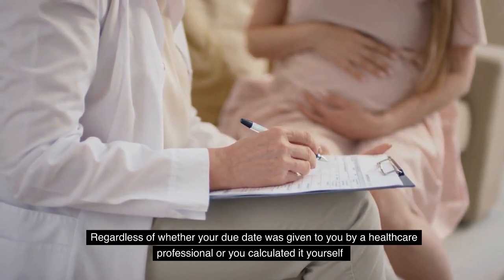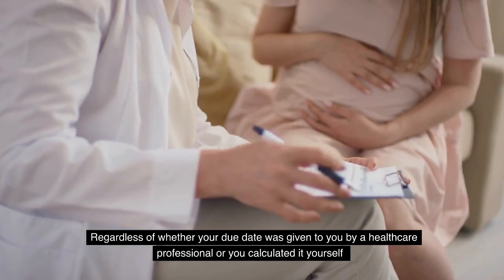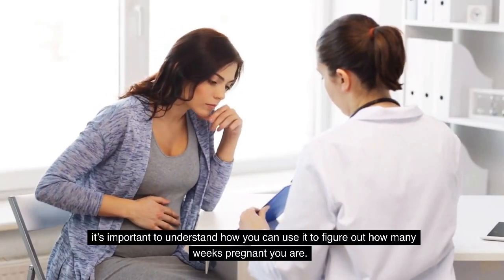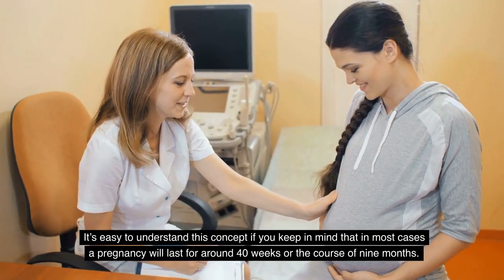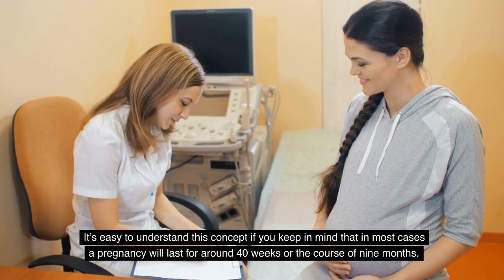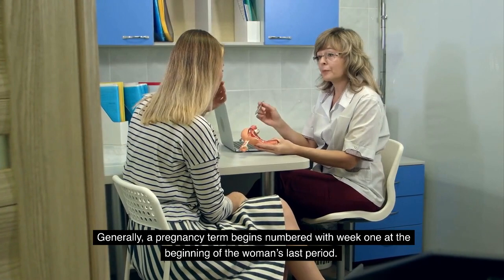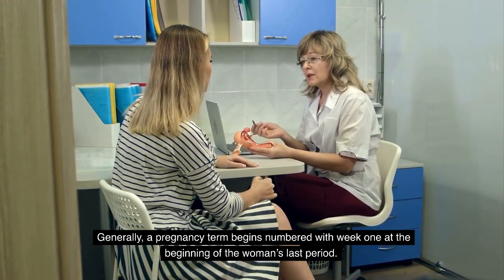Regardless of whether your due date was given to you by a healthcare professional or you calculated it yourself, it's important to understand how you can use it to figure out how many weeks pregnant you are. It's easy to understand this concept if you keep in mind that in most cases, a pregnancy will last for around 40 weeks or the course of 9 months. Generally, a pregnancy term begins numbered with week 1 at the beginning of the woman's last period.